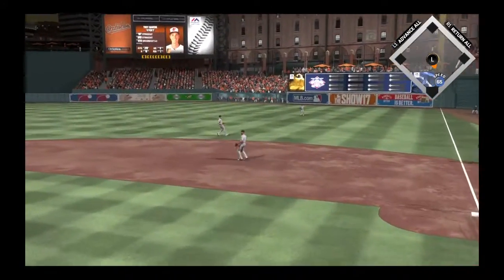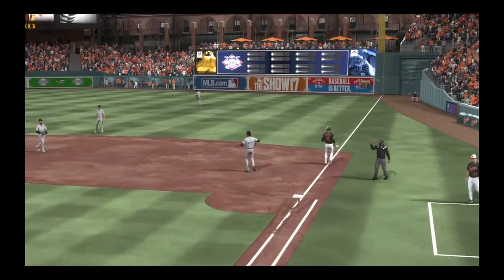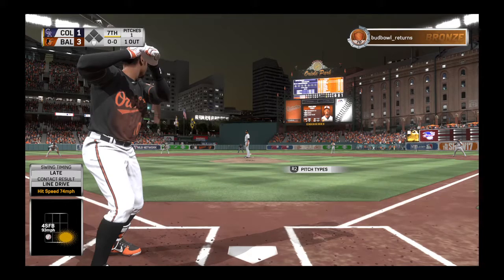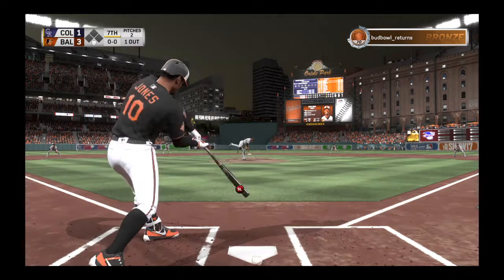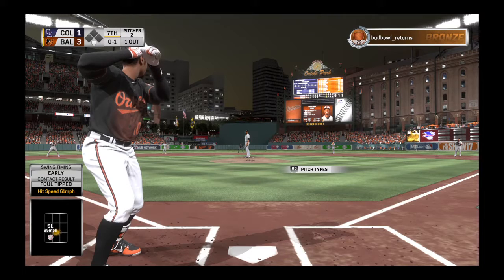Soft liner toward first. And they'll flip it to the pitcher covering for the out. 1 gone now in the 7th. Baltimore number 10, and standing in there, center fielder Adam Jones. He's set. Here it comes. And he'll just get a piece here as this is chopped foul at home plate.